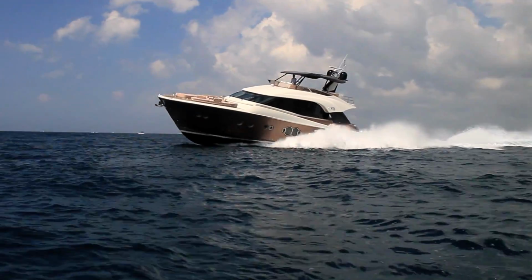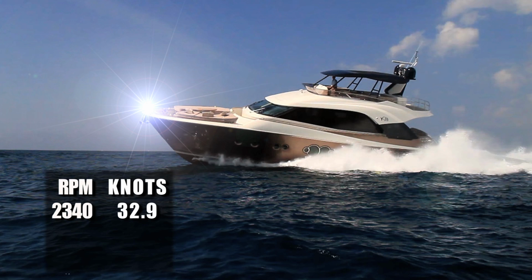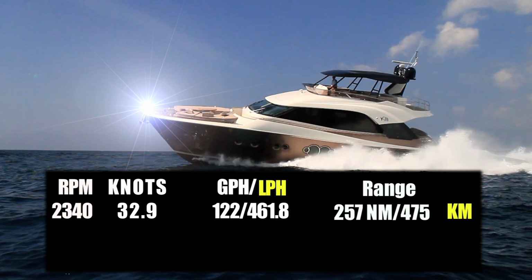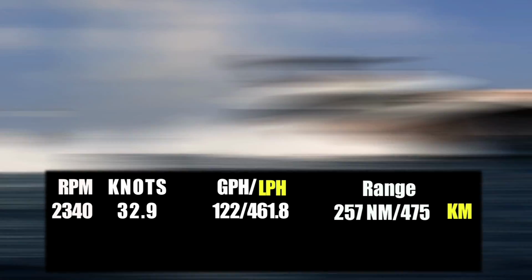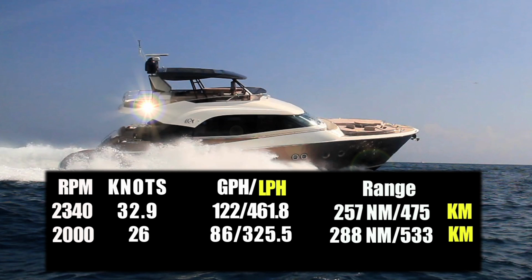The 1200 horsepower MAN V8 engines reached top speed at 2340 RPM, which had us running at 32.9 knots. At that speed, fuel burn was 122 gallons per hour, giving us a range of 257 nautical miles. Best cruise is subjective as the performance curve is fairly linear as you move the throttles forward, but the MAN recommended cruise setting is 80% of full throttle, which works out to be 2000 RPM. At that speed, we were running at 26 knots, burning 86 gallons per hour, which the MCY70 can keep up for just over 11 hours, giving her a range of 288 miles.